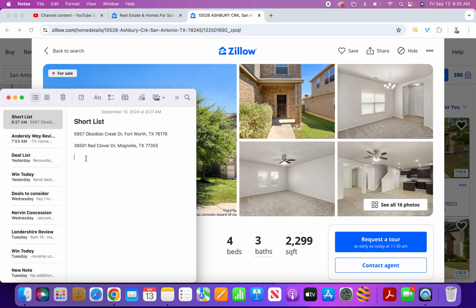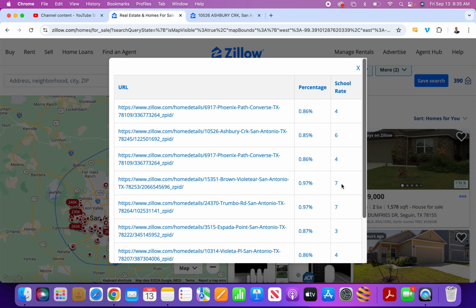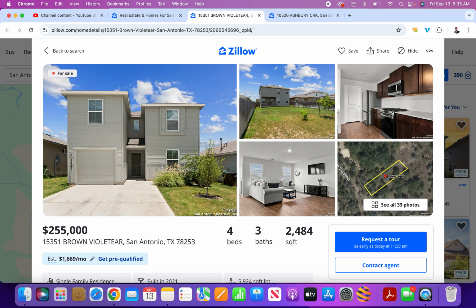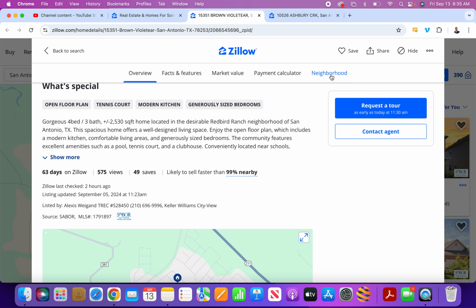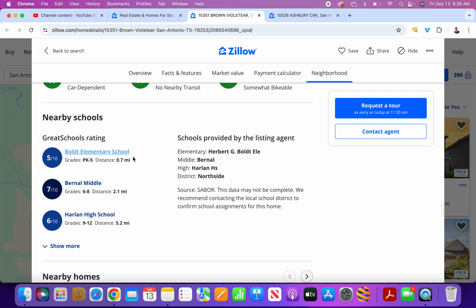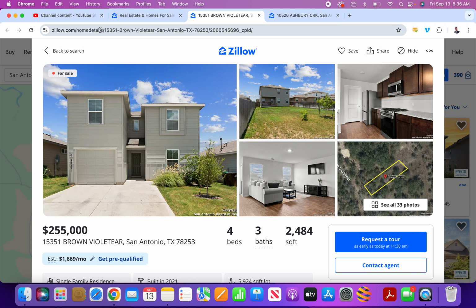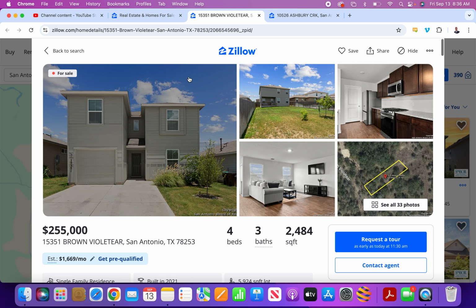We have a Fort Worth property, a Houston property, and now this is a nice San Antonio option. A 7 with a 0.97 rent to price ratio. What do we got here? Let's see if we've got a decent neighborhood. Not that this is the only thing that you can look for neighborhood rating, but it's a great indicator. 6 rated high school, 7 rated middle school, 5 rated elementary. Awesome. You're good across the board. It's an almost new construction. Rents are projected at $2,477 and the asking is $255.